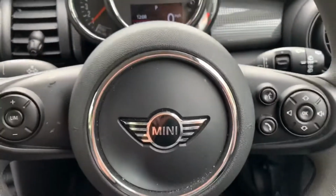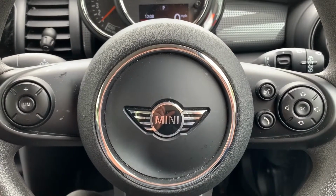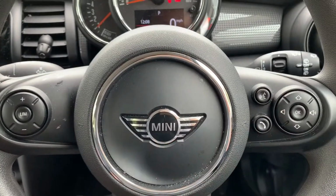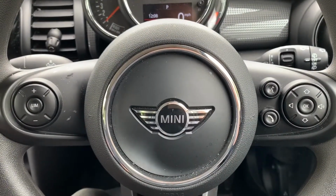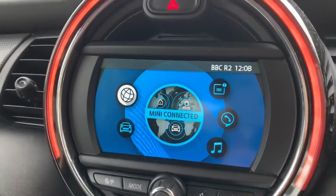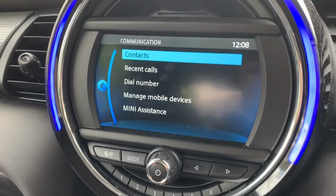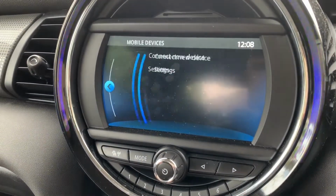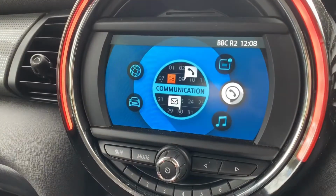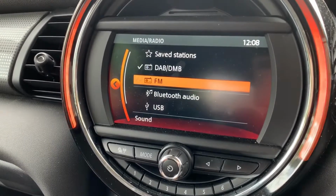If we back out to the steering wheel, on the left-hand side we have speed limiter, and on the right-hand side stereo controls and phone controls, including voice activation. So hit that button, ask it to dial anyone in your contacts list, and it can do that for you without you having to take your phone from your bag or pocket. That is, of course, once you've paired the phone, and that is done on this central screen just here, under the communication heading, and then manage mobile devices, and connect new device, and then just follow the instructions on screen from there.